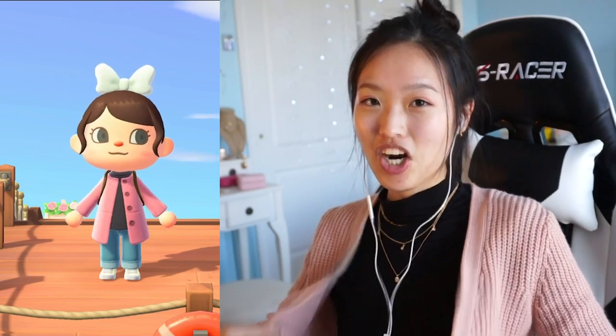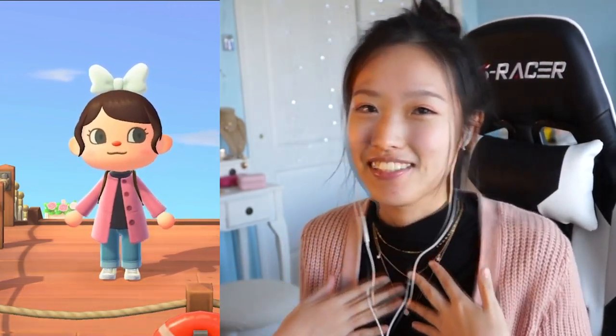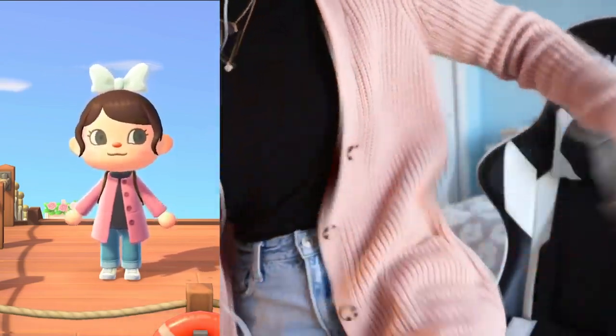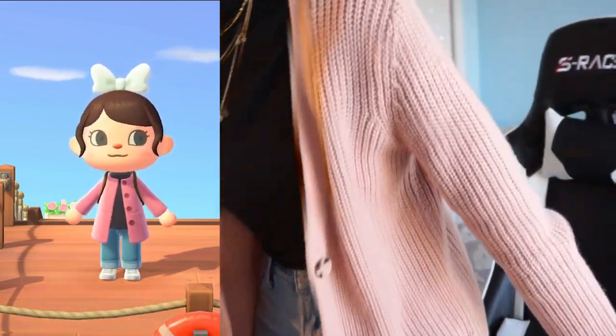My outfit, I try to match with my Animal Crossing character, so obviously I have a bun. I have this cardigan and a black turtleneck. I added some jewelry because I like accessorizing here. I'm wearing mom jeans, wow. And I don't have shoes on because I don't wear shoes in the house.